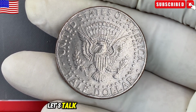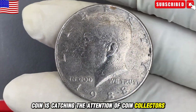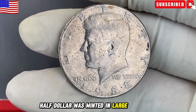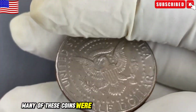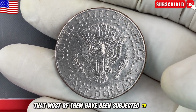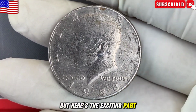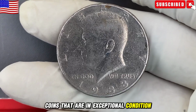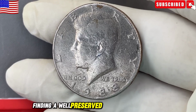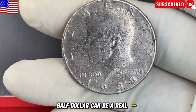Now, let's talk about why this particular coin is catching the attention of coin collectors. While the 1988 D half dollar was minted in large quantities, many of these coins were used in everyday transactions, which means that most of them have been subjected to wear and tear over the years. But here's the exciting part: coins that are in exceptional condition are worth a lot more than those that are worn. Finding a well-preserved or uncirculated 1988 D half dollar can be a real gem.